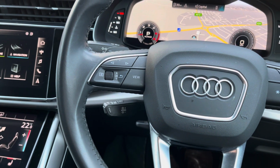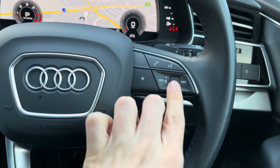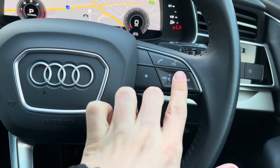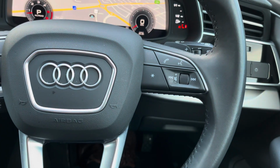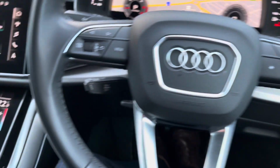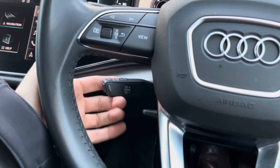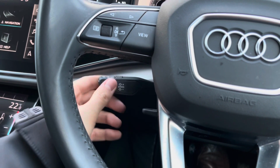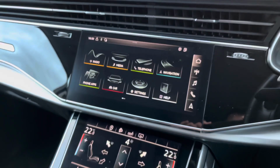Now on the right hand side of the steering wheel, we have our volume control, so you scroll it up or down to increase and decrease the volume, push it in to mute it. And we'd also have our next track buttons either side, and we have our voice control and our telephone functionality here as well. Now this vehicle is equipped with cruise control, which means that on those longer drives, this Q7 makes those a doddle, and it also comes with a speed limiter, which means you won't get any speeding fines.